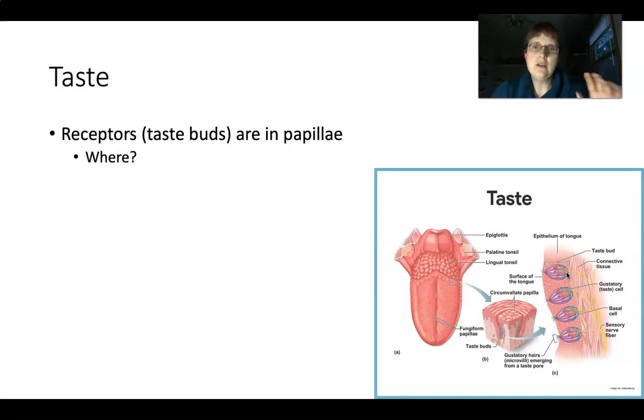So your taste buds are your receptors. These guys are going to have these little hairs. So you can see the little hairs sticking out. These are what you call gustatory hairs. These are what's going to sense those chemicals. That's where the chemicals are going to attach. Then that signal is going to get sent, boom, you can see right down here, to the nerve fiber that's attached to those taste buds.